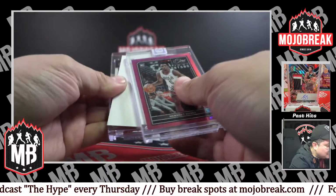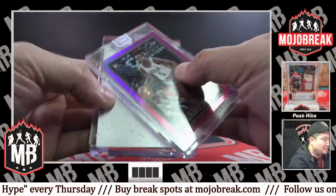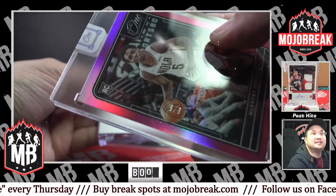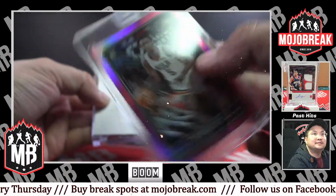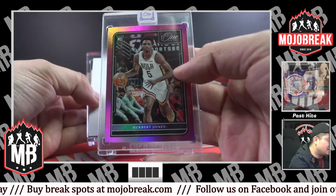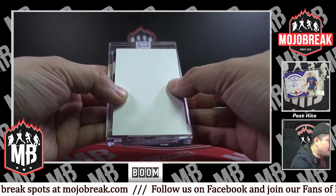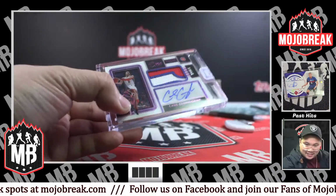Oh, is that jersey number 2? Yep, that is a jersey number bonus. Sorry, I got to hit the boom here. Max, jersey number 5 of 6 on the Herbert Jones. Jersey number always adds like 15% value to a card. That's a nice one. And rookie patch auto, first off the line, pink.